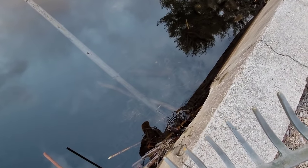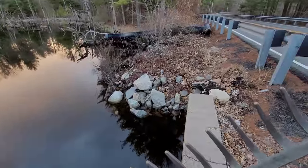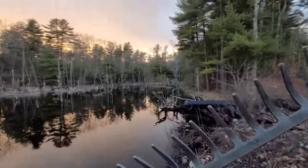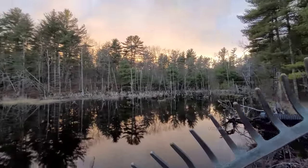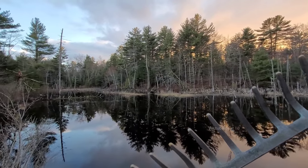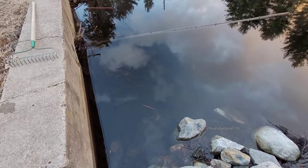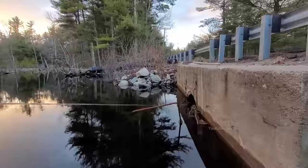Here we go. We got like a foot of sludge and junk in front of it. We're going to go ahead and clear this today. Yeah, the skies are becoming beautiful. So I got my big tall boots on right now, and I'm thinking I could just go in there. Woo!